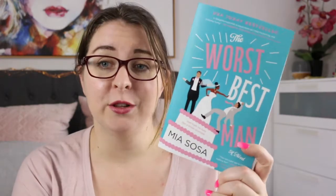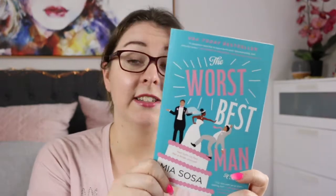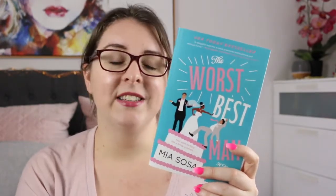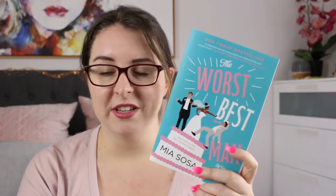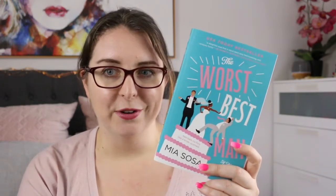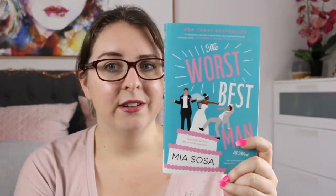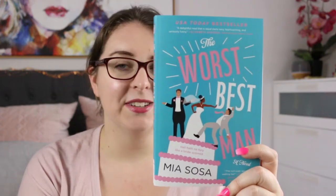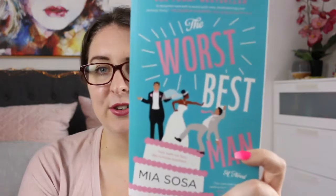So the first one is The Worst Best Man by Mia Sosa. It is an illustrated cover, it is gorgeous. This is a contemporary romance book about a wedding planner who was left at the altar, who ends up having to work in a team with her former fiance's brother, who was the best man at her wedding and apparently the reason why her fiancé left her at the altar. It was a delightful story, and unlike most of the illustrated romance book covers, I actually think this cover is fairly accurate. It gives you a good understanding of the tone of this story, which is really fun. I just love it, and also the colours are gorgeous.